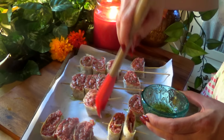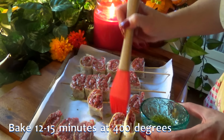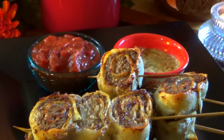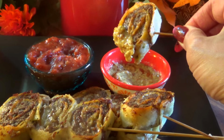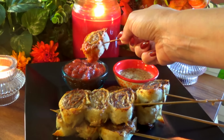They'll look a little bit odd now, but 15 minutes at 400 degrees will turn them golden, sizzling, and absolutely irresistible. When they come out, the kitchen smells like every good memory of dinner you've ever had. And just serve them warm with some salsa or honey mustard or any other sauce that you have in the fridge that you think might work.